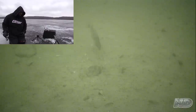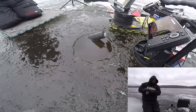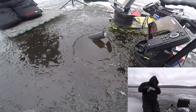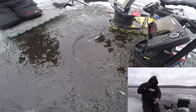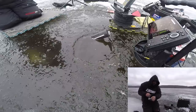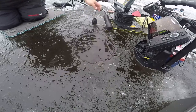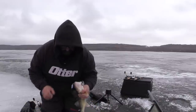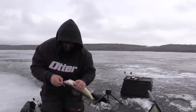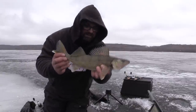There we go. I lifted that one off the bottom a little bit, and when the fish turned to go up at it, it got him to bite. Okay. Just wait. I'll bring you up. Wait. There we go. Okay. Oh, shush. Little guy, get him back down.